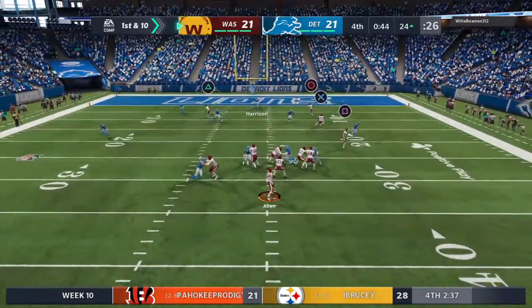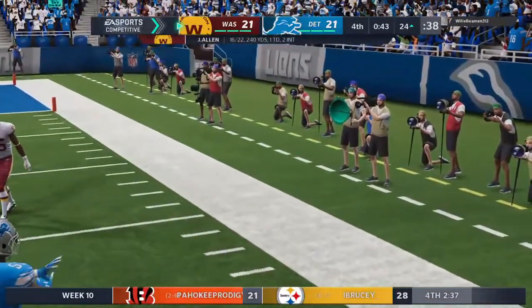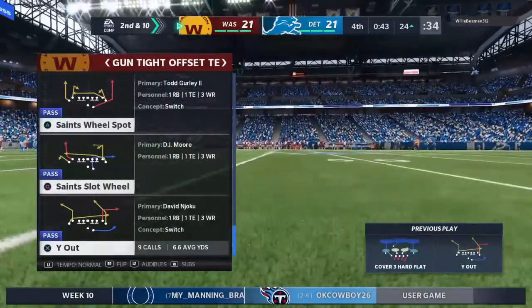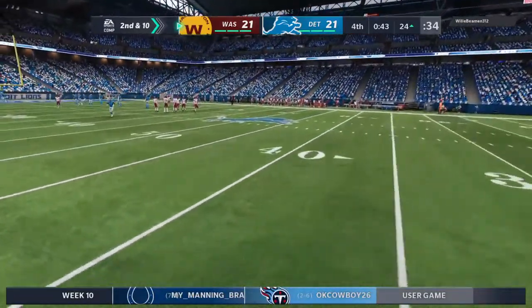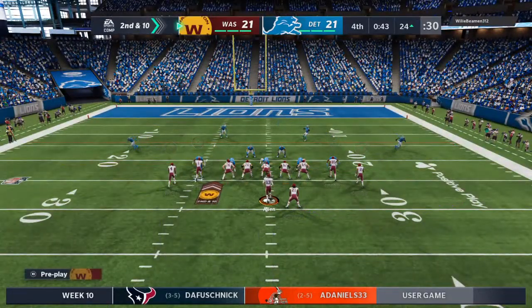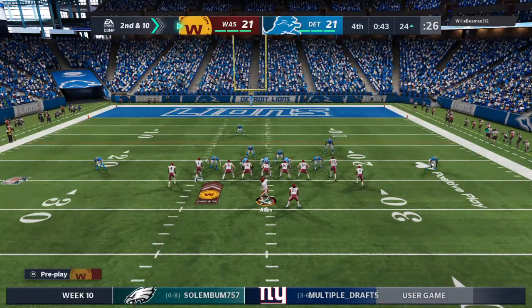To throw is Allen. And this is incomplete. The intended target was Calvin Ridley. And now it's 2nd down. They've given up a few first downs on this drive, but getting the incompletion there, that should give them something to build on and maybe turn the tide. From the 24, they'll go again on 2nd and 10.